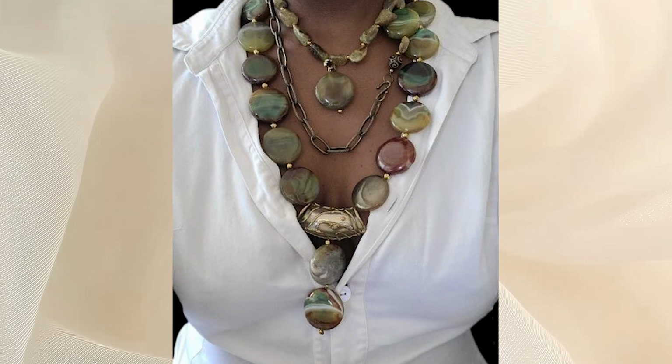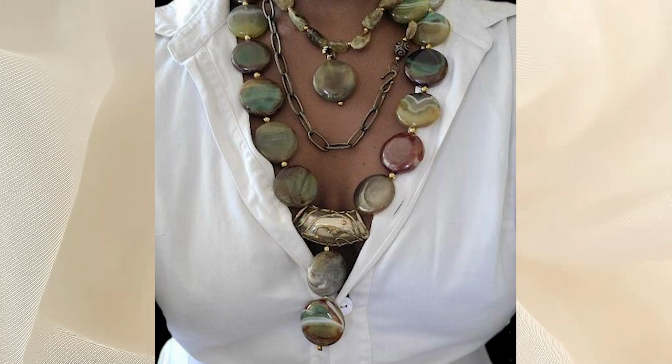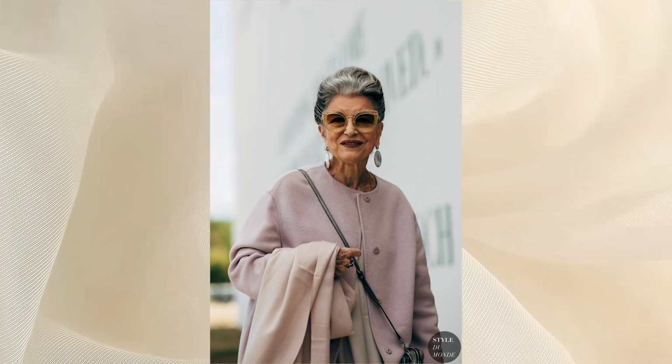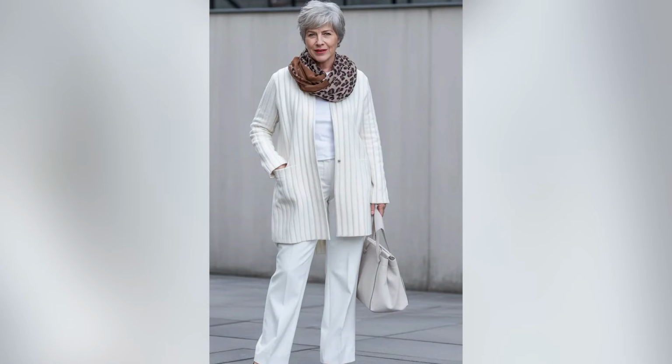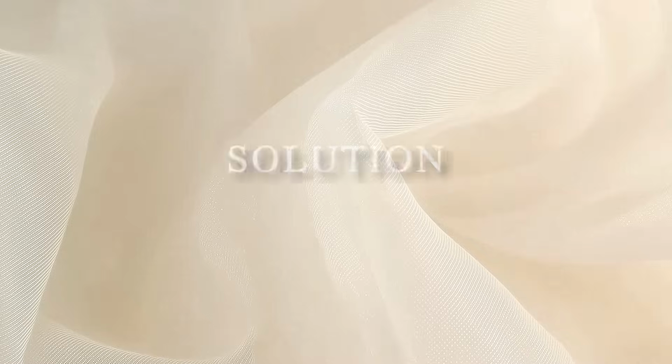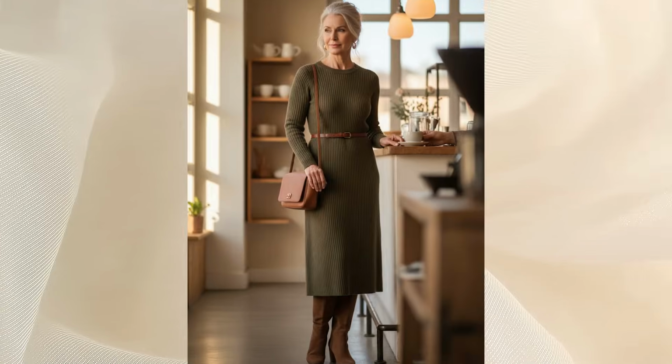Mistake 4. The fourth mistake is relying on oversized or heavy accessories. Large handbags, chunky shoes or bold sunglasses can dominate your frame and drag the outfit downward. They interrupt the soft vertical lines that naturally elongate your silhouette. Instead of adding style, these pieces add weight and make your proportions look shorter and less balanced than they truly are. Solution: your accessories should work with your proportions, not against them.